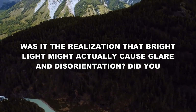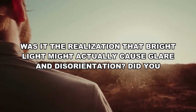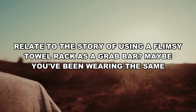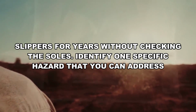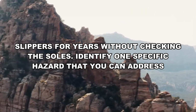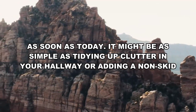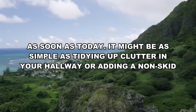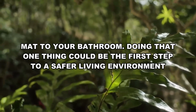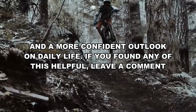Was it the realization that bright light might actually cause glare and disorientation? Did you relate to the story of using a flimsy towel rack as a grab bar? Maybe you've been wearing the same slippers for years without checking the soles. Identify one specific hazard that you can address as soon as today. It might be as simple as tidying up clutter in your hallway or adding a non-skid mat to your bathroom. Doing that one thing could be the first step to a safer living environment and a more confident outlook on daily life.